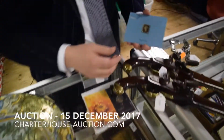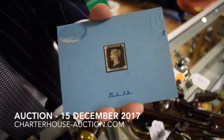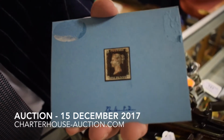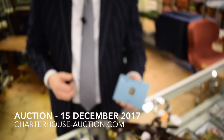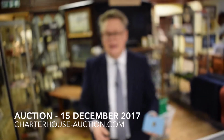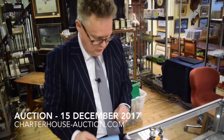This, on the other hand, is the iconic Penny Black. What a lot of people don't realise is that they made something in the region of 68,808,000 Penny Blacks between the 1st of May 1840 and I think the 27th of January or February 1841. So in a really short period of time, and that's why this one's probably worth about £100. So they're not as rare as you think.